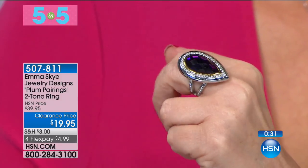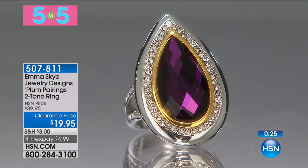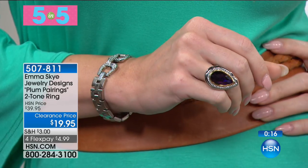I think we have earrings that actually go with this, maybe on HSN.com. A pendant too, I think. So we'll check that out. 5, 6, 7, 8, 9, and 10 are the sizes. And you've got a beautiful, clear crystal frame all the way around and that big purple crystal in the middle. And again, it's fun. It's fun.